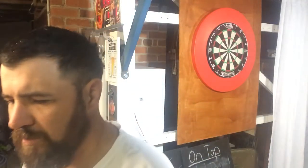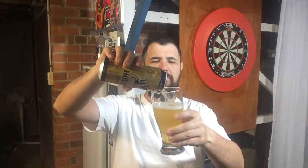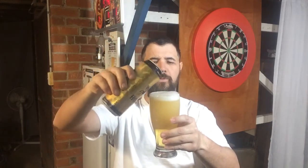Now, it's 4.5% ABV, and this is a 500ml can, I believe. It's brewed in Hamburg, Germany. I reckon possibly it's where Conrad came from, Conrad Kuhn. I did a home brewer bag with Conrad's Kolsch, but I think he is from around there somewhere.